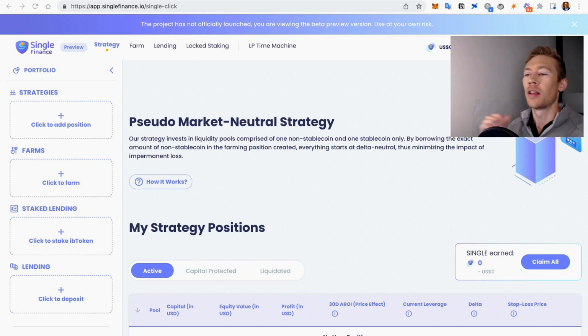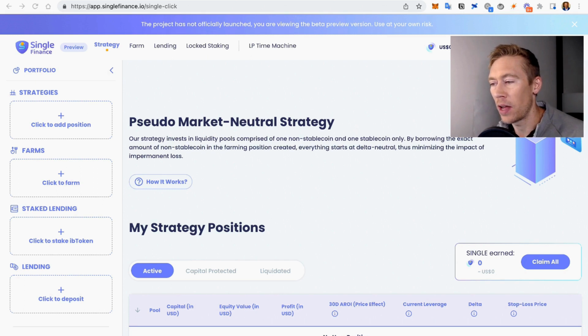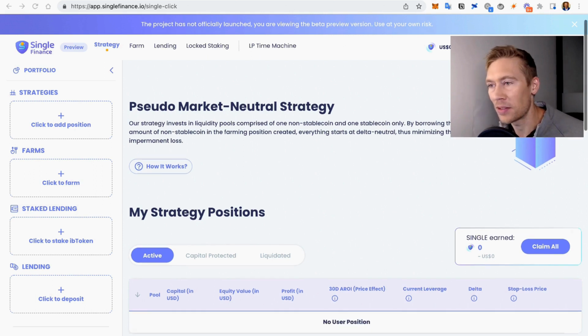Enough of me talking. Okay, pseudo delta neutral strategy. So let's just quickly explain pseudo delta neutral. There's no true delta neutral, because as soon as the price of the token you buy changes, it becomes not delta neutral. So pseudo is more or less that you're protected. And I need to show you a graph to explain this.